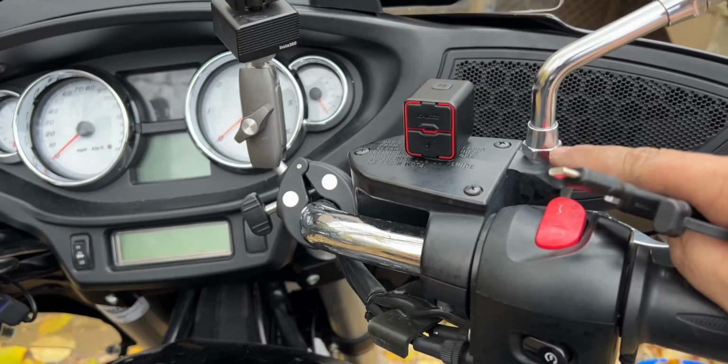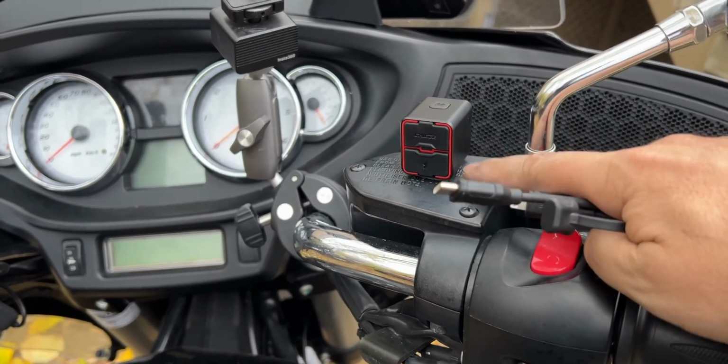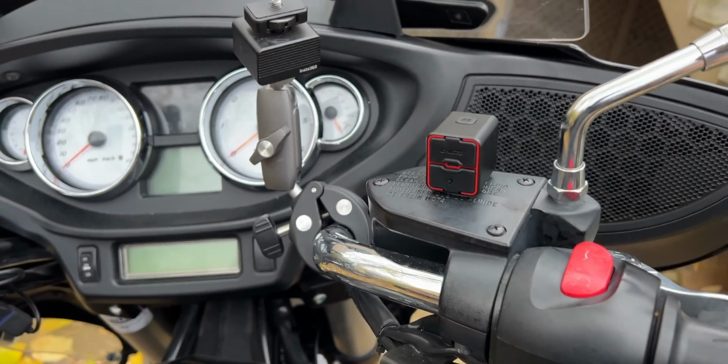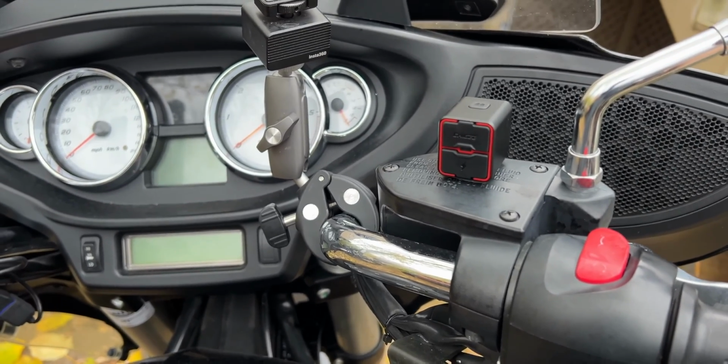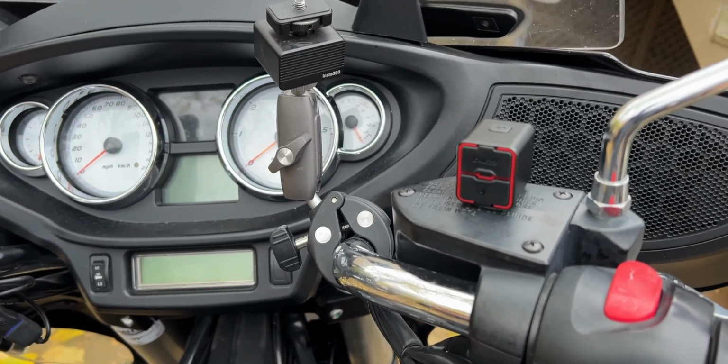I didn't use the little mount for the mirror. I just used their sticky tape to put it on here. I figured that'll be fine. And this way, if I decide I want to move it, it should be nice and easy, because it's easy to find double-sided tape.